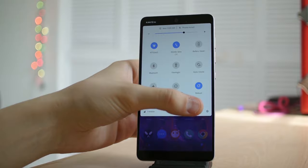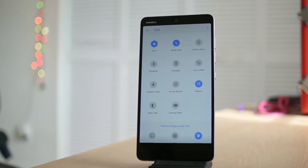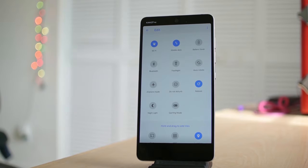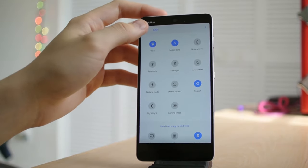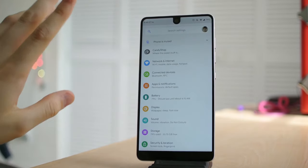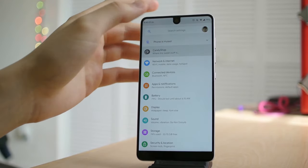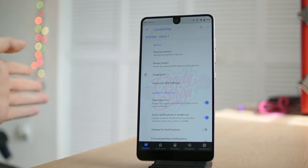You do have your quick tile edit options. It does have a gaming mode, which I believe tweaks the CPU governor as well as silences all notifications from interrupting your gameplay, which is pretty cool. Moving on to the settings. So the ROM-specific tweaks can be found in the Candy Shop. It's basically just a settings panel full of most of the features of this ROM.